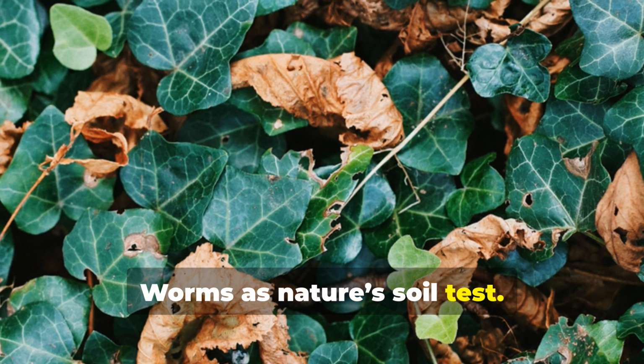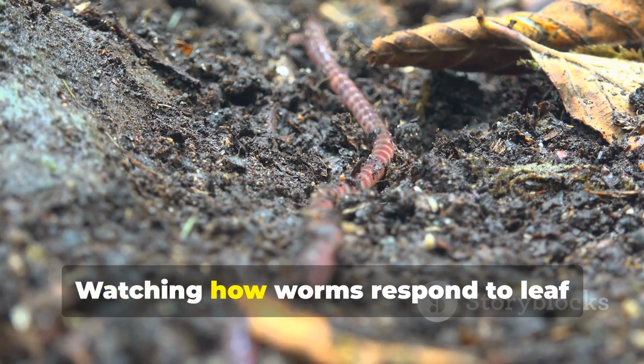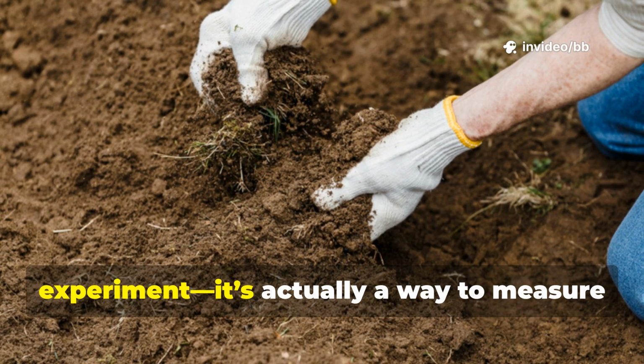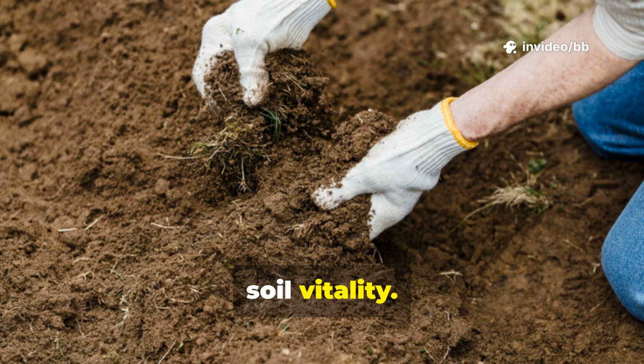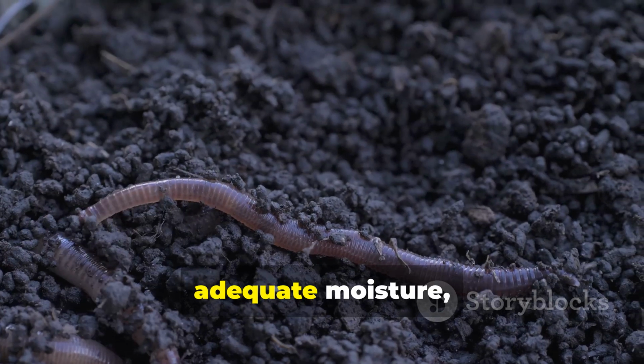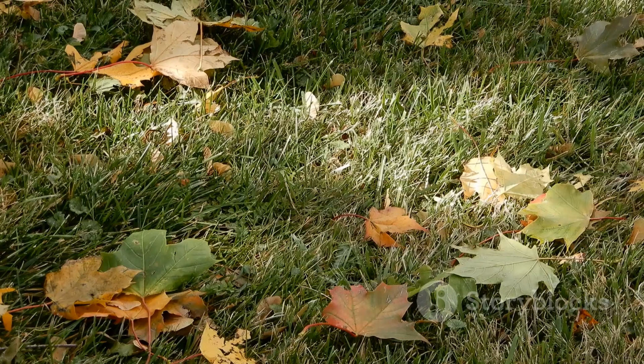Worms as nature's soil test. Watching how worms respond to leaf mulch is more than an interesting experiment. It's actually a way to measure soil vitality. Fast worm activity signals good microbial balance, adequate moisture, and, really, hospitable soil.